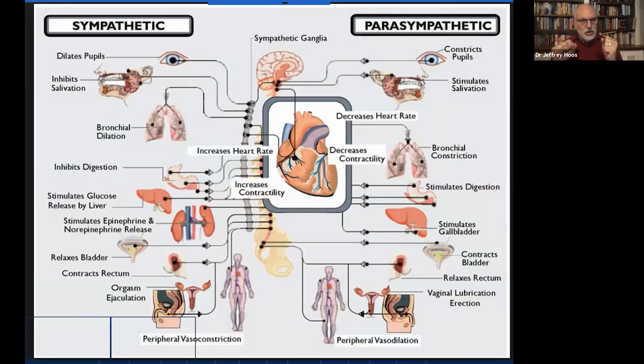So let's pretend for a moment that we're going to have to fight the Philistine warrior. Our pupils dilate. We don't have any salivation. And for those that lecture, if I was once teasing someone, here, you do the lecture, and they go, my mouth gets dried up, I couldn't possibly do it. You get bronchial dilation, so you can bring in more air. It inhibits digestion. The glucose is released by your liver. And in many situations, you actually shake because you could lift the car off the baby because you become super strong.